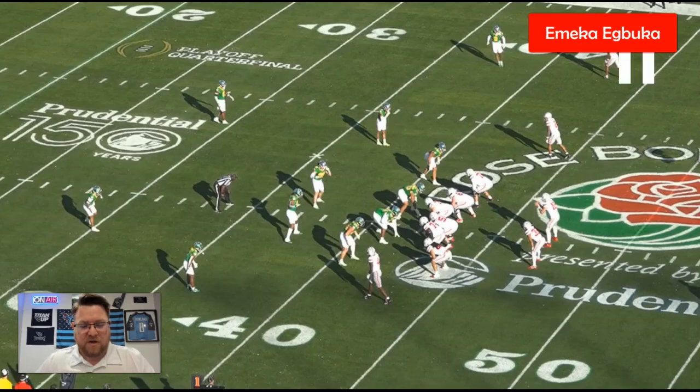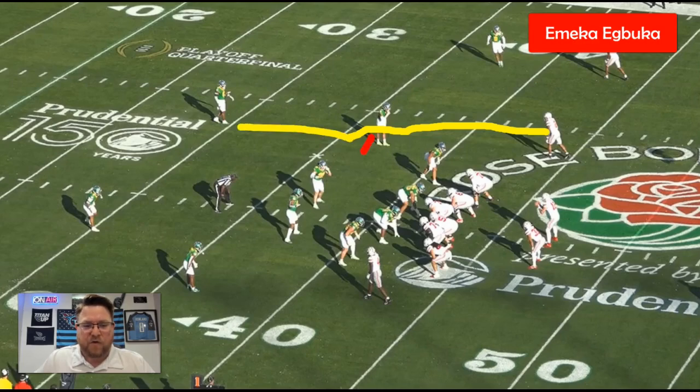It's everything. So he's going to take the route vertically, but what he does is he sells the route. He doesn't come out full speed. He tempos his route. He's at just probably 75, 80 right here. And what he does is he stems inside a little bit, and it moves the defender inside just a touch, and then he kicks it vertically. And he is in the perfect place that despite these safeties and the guy who runs with him, he is in the perfect spot to get the ball, and he makes a catch in traffic.